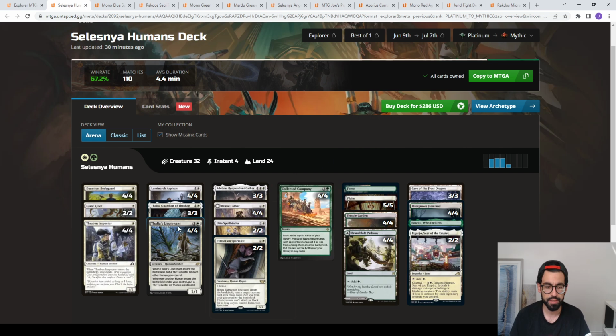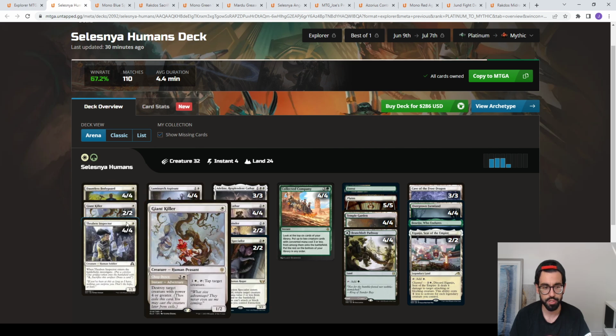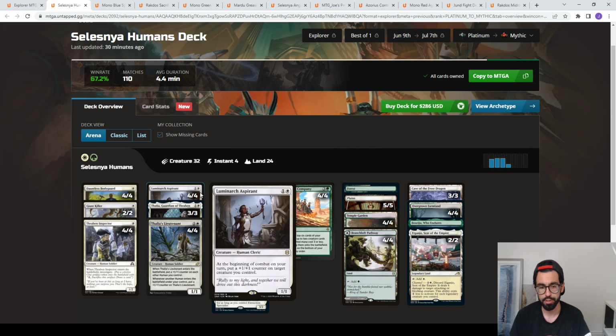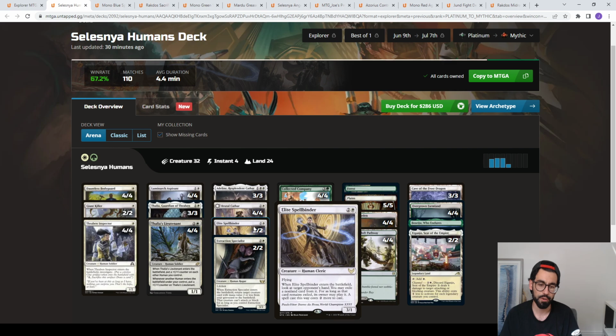What we get from Humans is stuff like Thalia's Lieutenant to pump up the squad. It gets bigger itself. Dauntless Bodyguard protects your stuff. Giant Killer is removal. Thraben Inspector for card advantage. Luminarch to buff your squad. Thalia attacks. Adeline just wins games on its own at times. Cathar is removal. Spellbinder is tax.